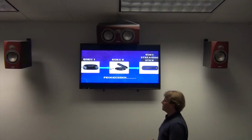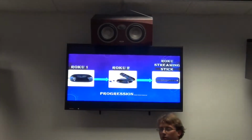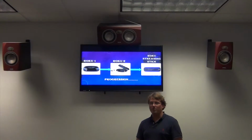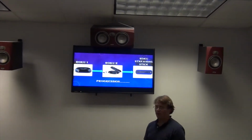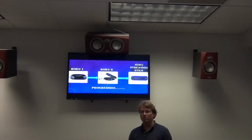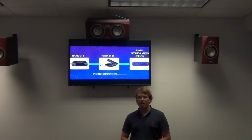The Roku 2, as Lexi said, introduced a headphone jack on the remote, which is good if you're watching in a room with other people doing work or doing something, so you don't have to disturb everybody. And the third option is the cheapest because you just plug it into the TV and you use the remote control to just control exactly what you want. It's kind of similar to Google Chromecast, which is another competitor of Roku.